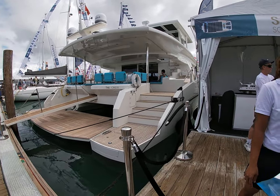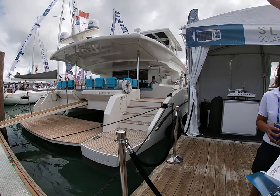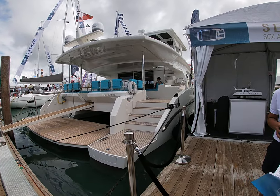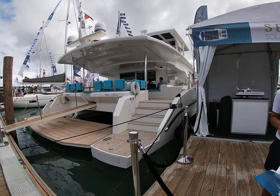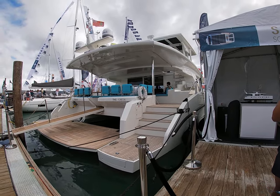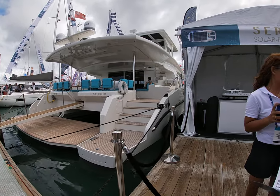Where is it made? Antalya. Cool. Cruising at 5-6 knots, obviously 16 knots. That's insane. Interesting. Can we get on and take a look at it? You want to sign in?